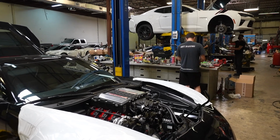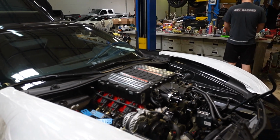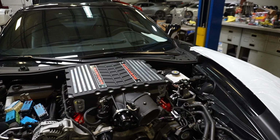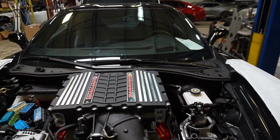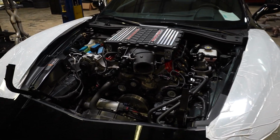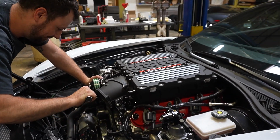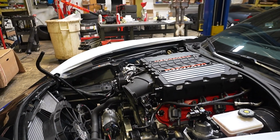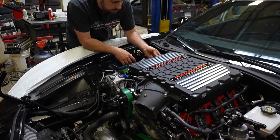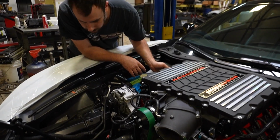Alright, while I was doing baselines, looks like Eric got this Magnuson on this car already. Looks killer on there with those valve covers. This thing's going to be amazing. Got the fuel regulator and fuel lines all run. I think it's going to be sick. Things really coming together, huh? Yeah. Looking good. Slowly, just piecing it together.